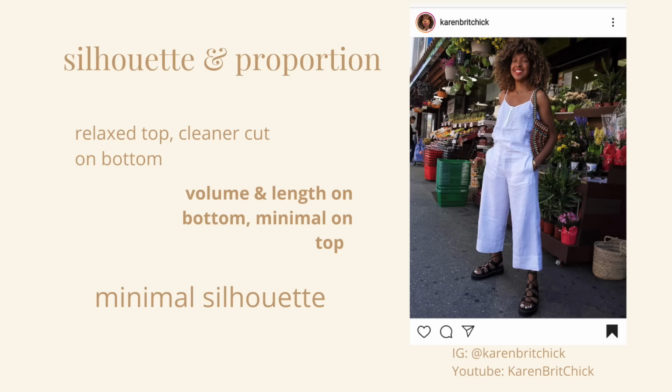When it comes to the silhouette and proportion, the silhouette is really interesting here. It really lends to that whole relaxed, casual vibe with the width of the pants, but it's a nice straight cut, juxtaposed with something a little bit softer and loose. So that's really important to have that mix of silhouettes.